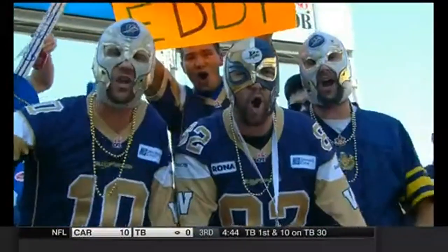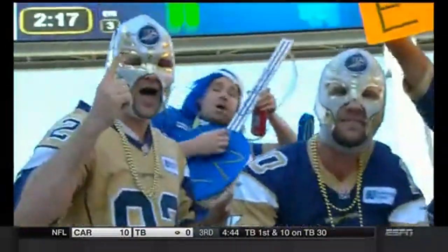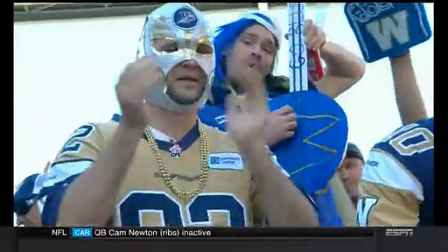Bomber fans were doing the running motion. The running man. The running man dance. The crowd.